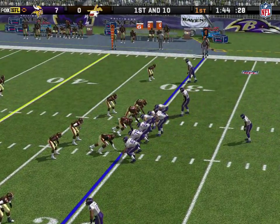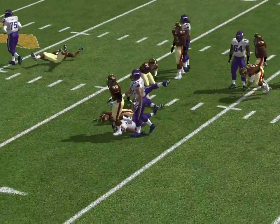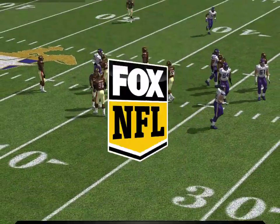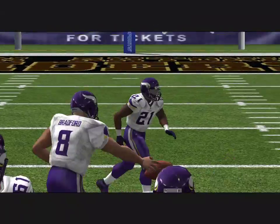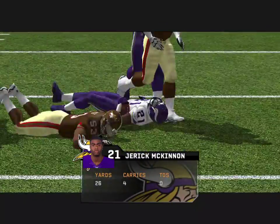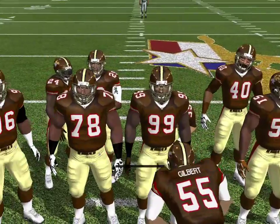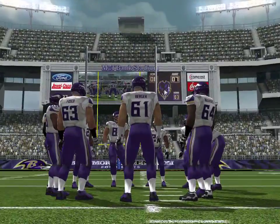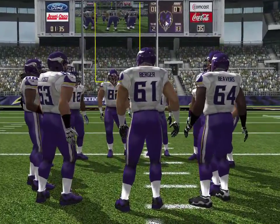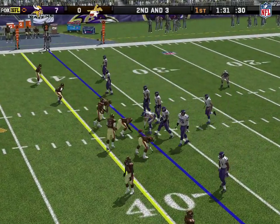The home team come out of the nickel package. Gets the ball. Little is there on the stop at the 37. You never know when you're going to find some room and break loose to the secondary. Second and three, coming up on the 37-yard line.